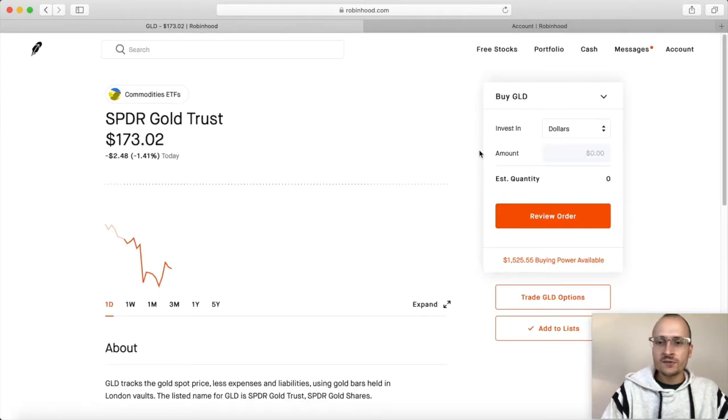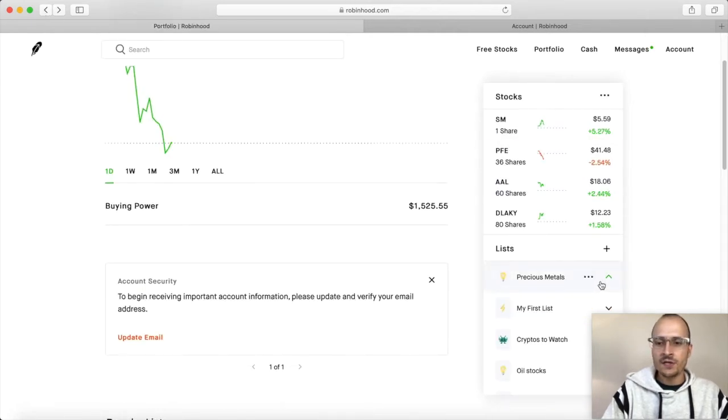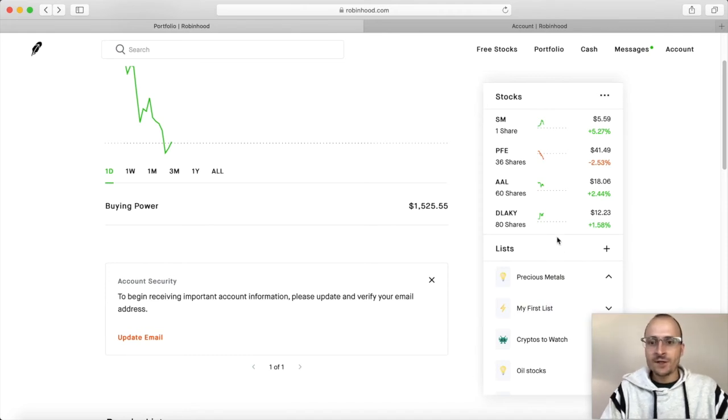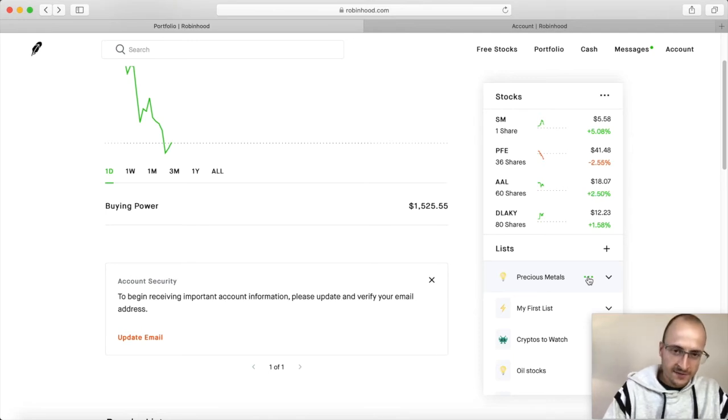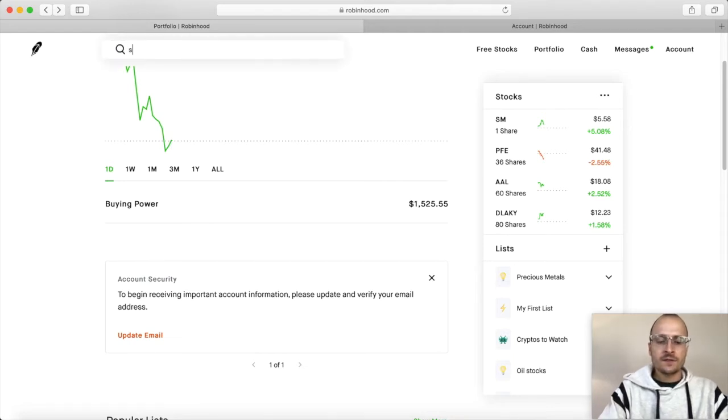Now, I recommend doing that so you can keep an eye and you don't constantly have to search for it, because all you really need to do then is to come here to the main page, and whenever you log in, you're going to have the option to take a look at how your stocks are doing. And if you're ready to purchase, you can do it then. Now, let me show you how to purchase a stock. And let's just take GLD as an example maybe.